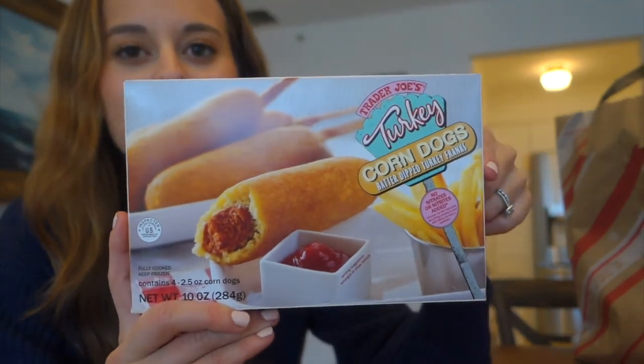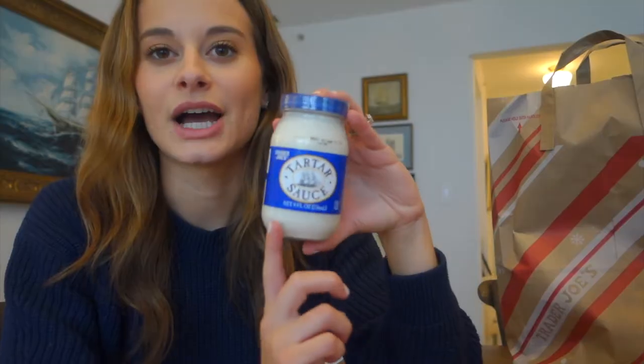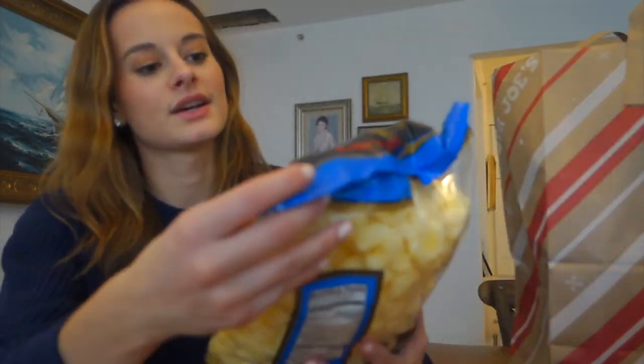And I got these delicious turkey corn dogs. I love these so much. They're delicious. I got organic green tea lemonade drink. I also picked up some tartar sauce. Second bag, done. I love these snacks. They are the white cheddar corn puffs. I got these hickory barbecue potato chips. I got these vegetable dumpling things. They're really good.